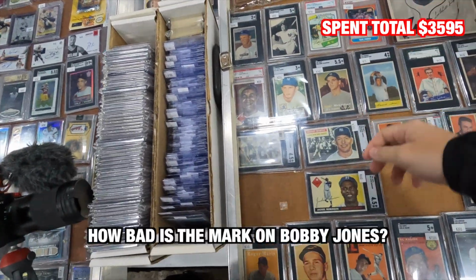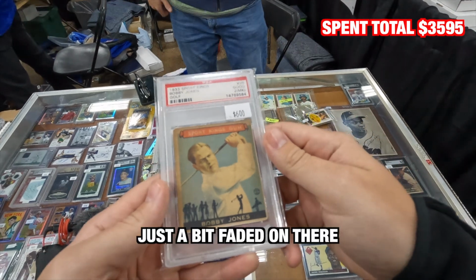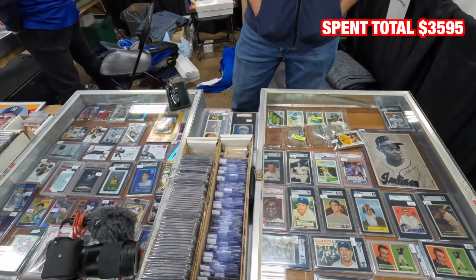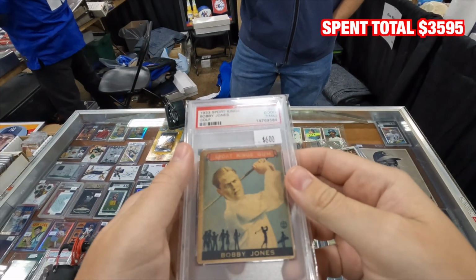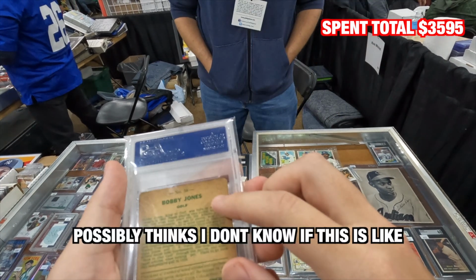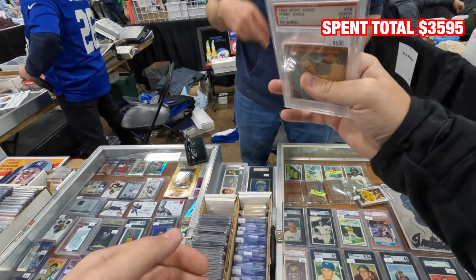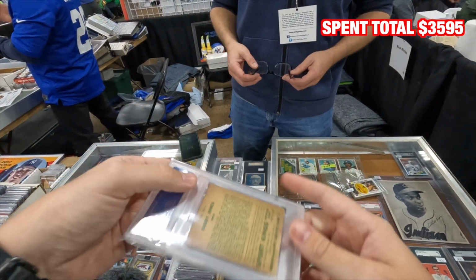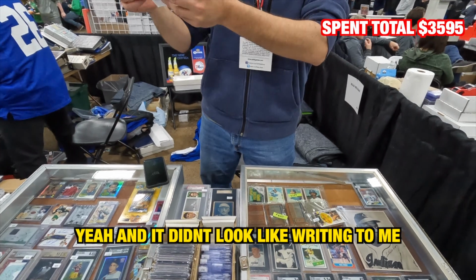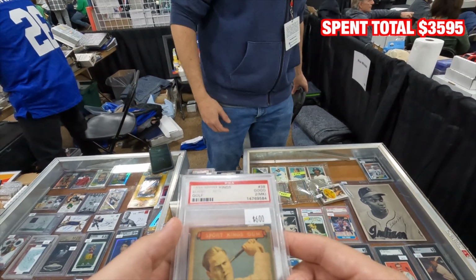How bad is the mark on the Bobby Jones? I can't find it actually. So I'm gonna take a look. Just a bit faded on there, color, but I think I might have messed that up. I've had it under good lights, and unless there's some impression I'm just not seeing, I don't see it. I think the grader possibly thinks, I don't know if this is like faint pencil or just like a mark there. I think that would be the only way that they call that a mark. Okay. It's honestly not even that bad. See, it kind of looks like someone wrote an H possibly, but I can't tell if it's like dust. Yeah, and it didn't look like writing to me. It looks really bad writing if it is. I can't tell. It's like 50-50. Hey. It's kind of cool.